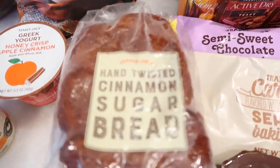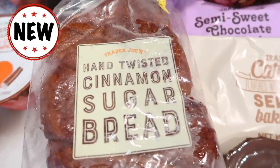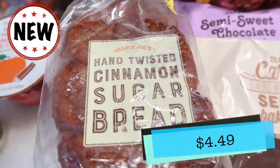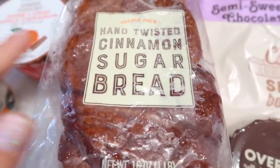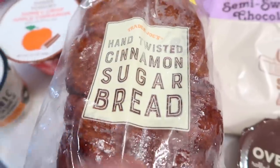Now let's move on to something brand new that just showed up. We've got the hand twisted cinnamon sugar bread. This, if you could smell it through the screen, I wish you could. It smells so good. And you might be thinking it looks wet. It does, because I had it frozen.